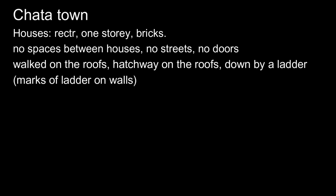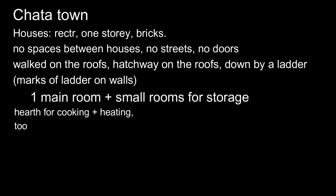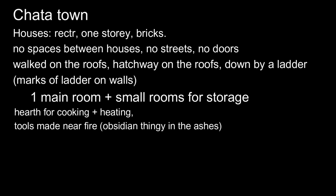Once you were in the house, there would be one main room and a couple of small rooms for storage. The main room had the hearth for cooking and for heat. It would have been pretty cold during the winters. And it also looks like they made their tools near the fire. There tends to be a lot of obsidian flakes and chips in the hearth ashes, but no chimney. The smoke just went out the same hatchway the people used for going in and out themselves.